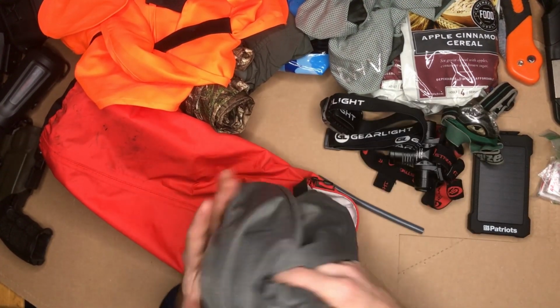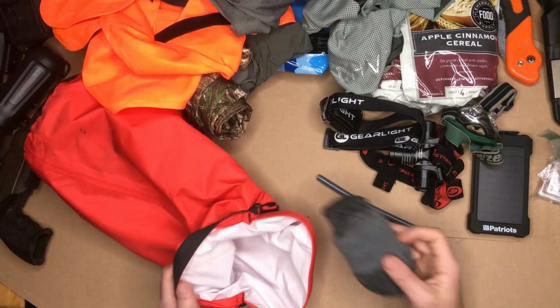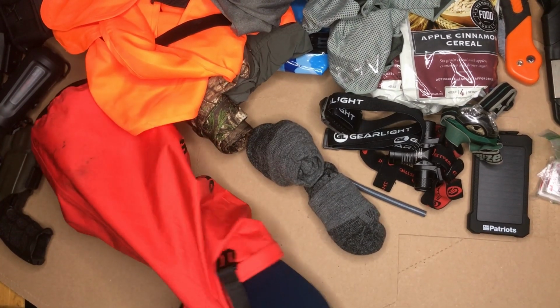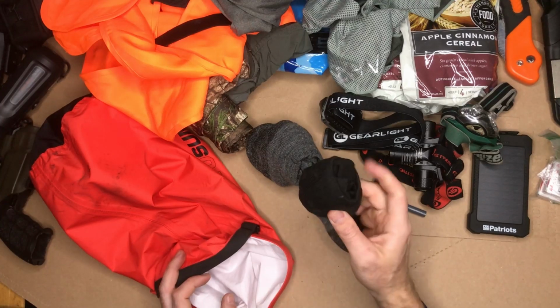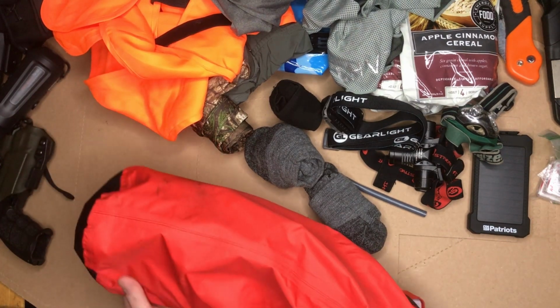I've got a polyester shirt from Columbia. And then I've got a few pair of wool socks. I've got two large pair of wool socks, and then a smaller pair for my younger son, in case he needs them.